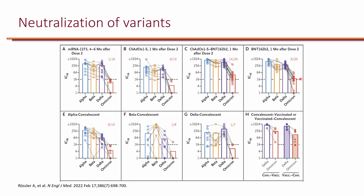So these are sera from people who had received 2 doses of this vaccine, and you can see larger reduction in neutralization for Omicron. And of course, people who have recovered from actual infection as well. So people who had recovered from alpha infection, we can see that with Omicron, there is a larger reduction in neutralization. We can see even from people who recovered from beta natural infection, Omicron had much less neutralization. The same is true for Delta.